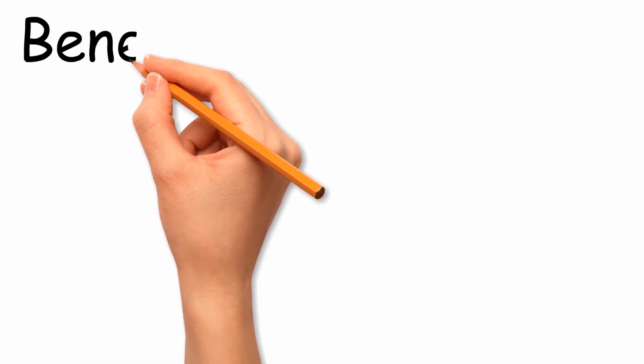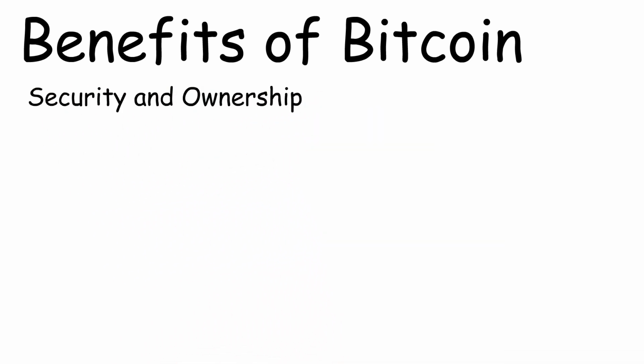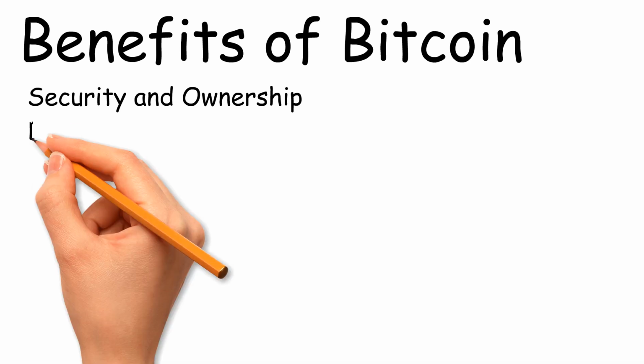Benefits of Bitcoin. Now, let's take a closer look at the practical advantages of using Bitcoin. Security and ownership. One major advantage of Bitcoin is the level of security and ownership it offers. When you have Bitcoin, you possess a private key, much like a secret password. This key grants you full control over your funds, and there's no need to rely on a bank or any third party for access.